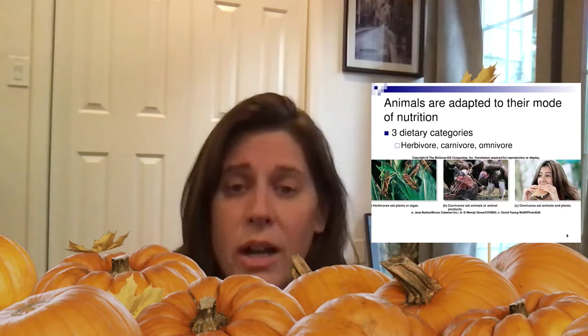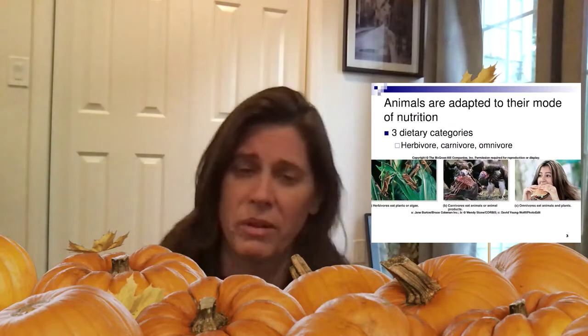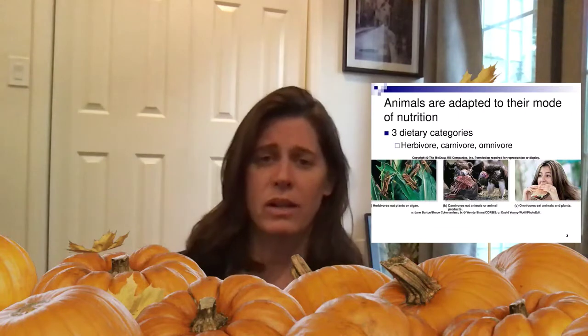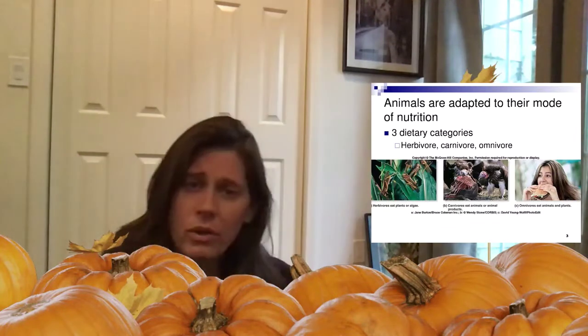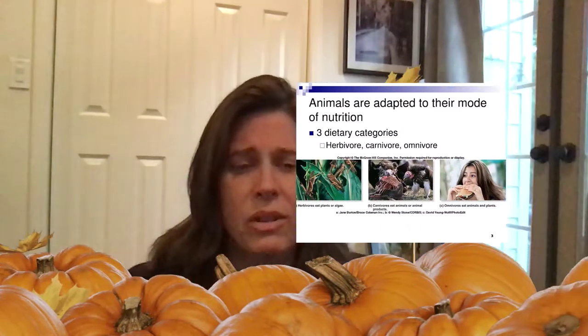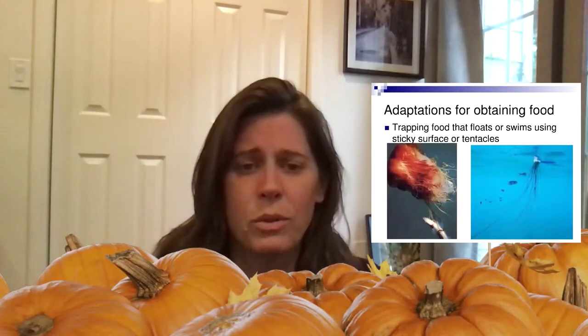Now, think of frogs and tadpoles, right? When they start out life as a tadpole, they're also herbivorous. They eat the algae and plant material in the pond. But frogs become carnivores, and so they are able to eat insects, things like that. So there is some switching of strategies. But let's look at some of the adaptations for obtaining food.